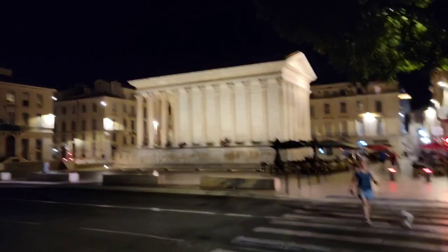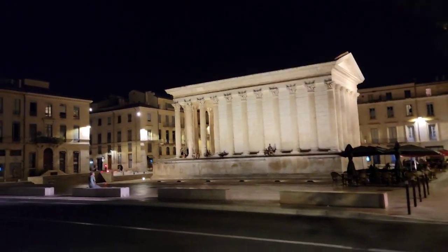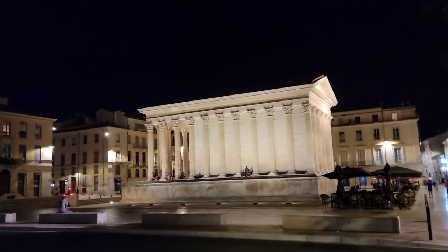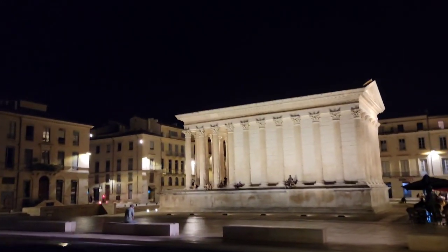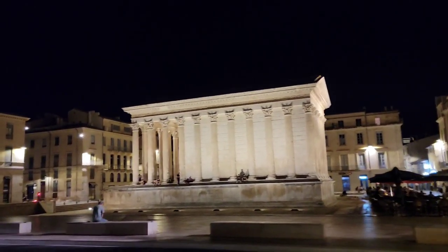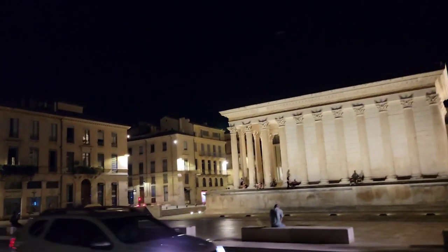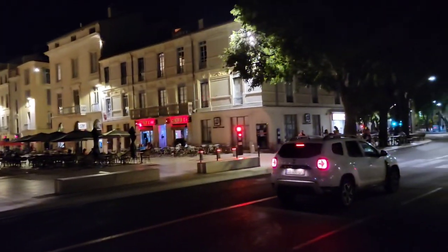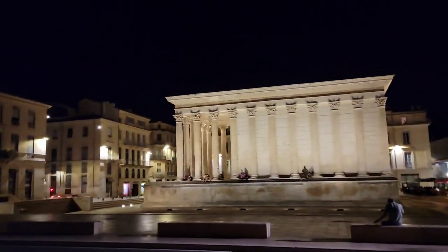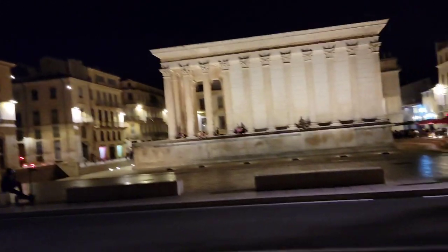Okay, this is what I was looking for. It's like one of the oldest intact Roman temples, buildings, whatever you want to call it, in existence. I'm coming from the rear of it to the side, and then I'm gonna come around the front in a second. Like I said, it's getting on to be midnight and popular hangout area, but this was no more than probably a direct 5 to 8 minute walk from my hotel.